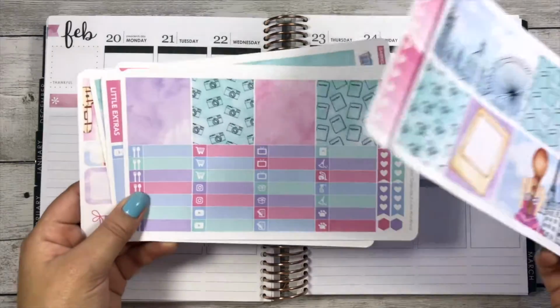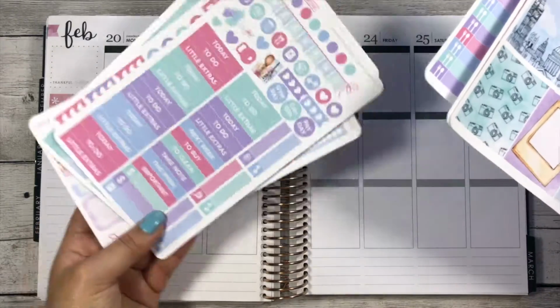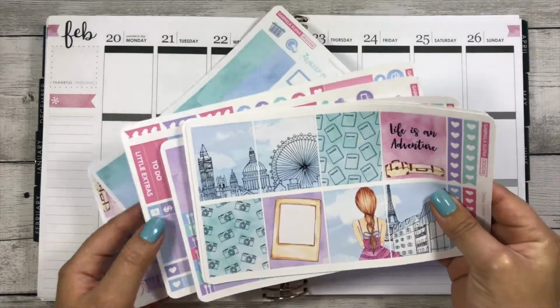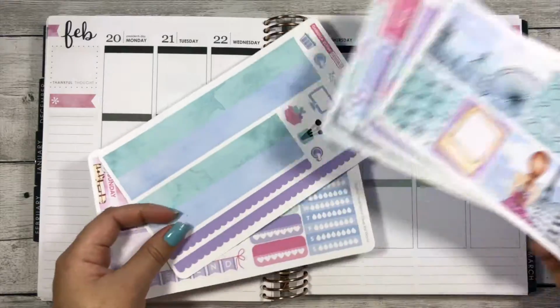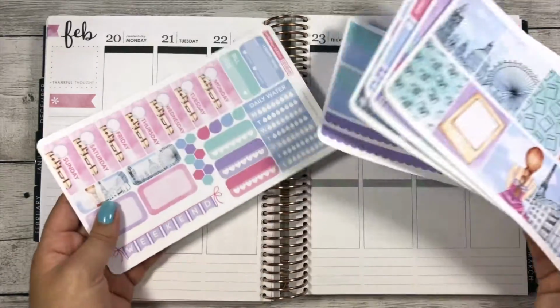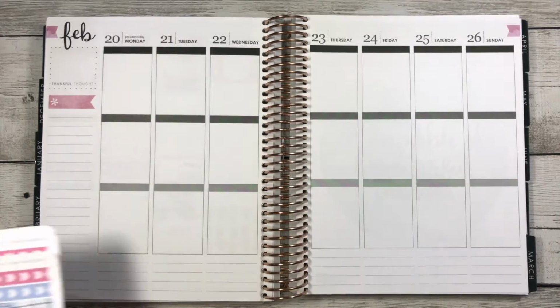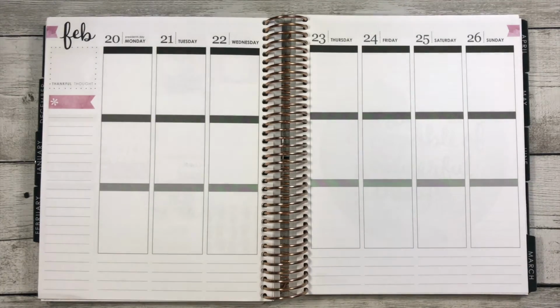And this is an old version of my planner kits. So my planner kits don't look like this anymore, in case you're wondering. But again, I'm going to speed this up so you guys can see what I'm going to be doing with these. Anyway, I'm just going to get started and stop rambling because I feel like I ramble all the time.